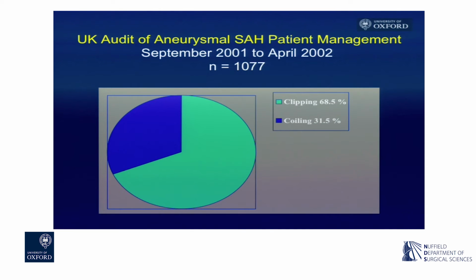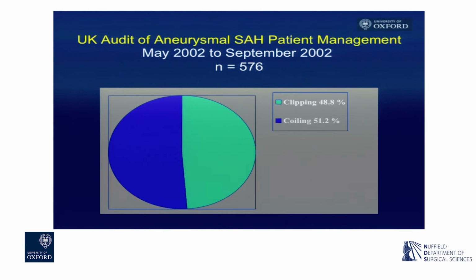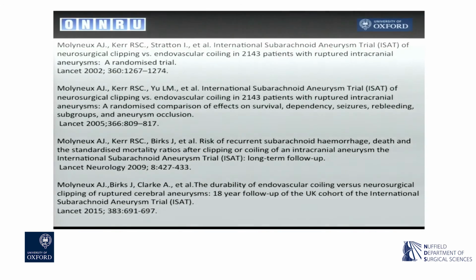This was the relative proportion of patients in the UK being clipped or coiled in the 6 months prior to reporting of ISAT. And about a third of patients were being coiled, 2/3 of patients were being clipped. But 6 months later, when the same centers were re-audited, the situation had changed, and the majority of patients were being coiled. So there was an immediate effect in the UK and subsequently globally. A series of high-profile papers resulted, and you can see that these have continued with the follow-up that ONRU have been diligently pursuing ever since, with the last paper published last year.